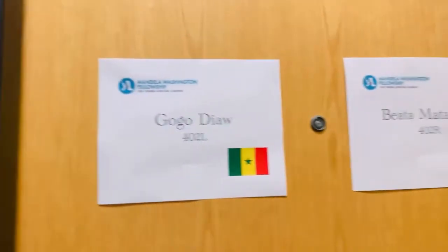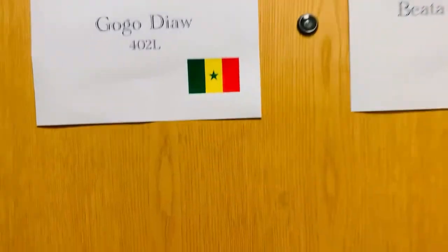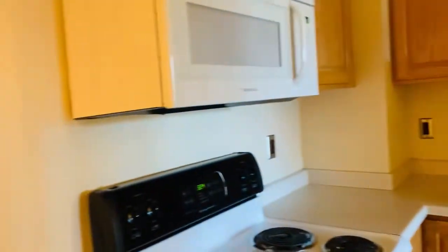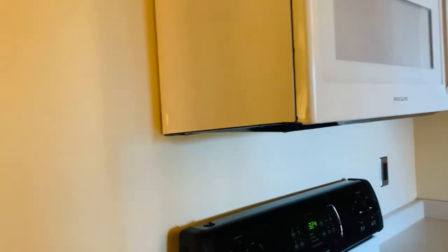Yeah, so we share a kitchen and a bathroom, and then she has her own room. I also have my own room, so please come along with me and let's enjoy. I'm so exhausted, but that's not where I am. Okay, so as you enter, this is the main door, and then we have a beautiful kitchen.